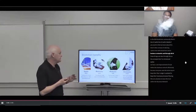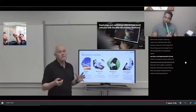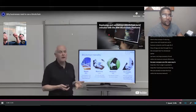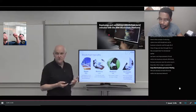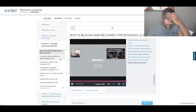And through all of these things, and also through the concepts that I've introduced earlier, we have a net improvement of trust within the business network, effectively because everyone uses the same way to keep their ledgers updated, to keep their business processes flowing. This can actually increase the trust within the business network. Good so far.